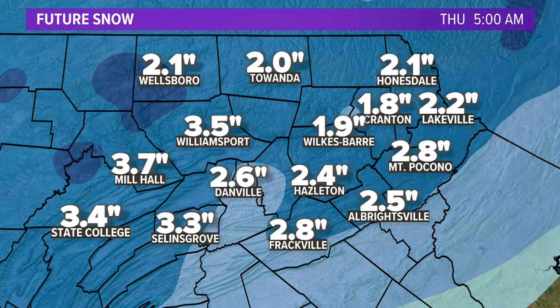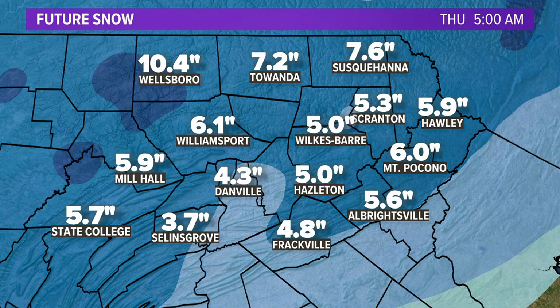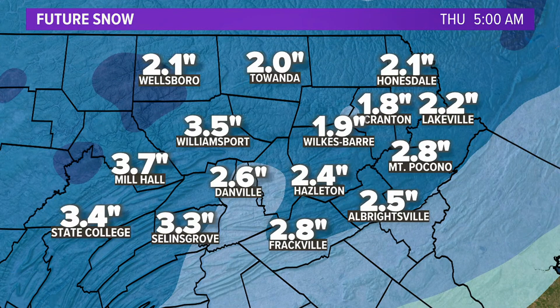Now there is one model that's showing it a little bit more up. That would be the North American model. I'll show you that one real quick here, but there you go. That's showing anywhere from 4, 5, 6 inches. The outlier there is Wellsboro at 10, but you can see that's the highest model. The rest of them are pretty much coming in line with these lower amounts. So that's how we came up with what we anticipated our snowfall map to be.